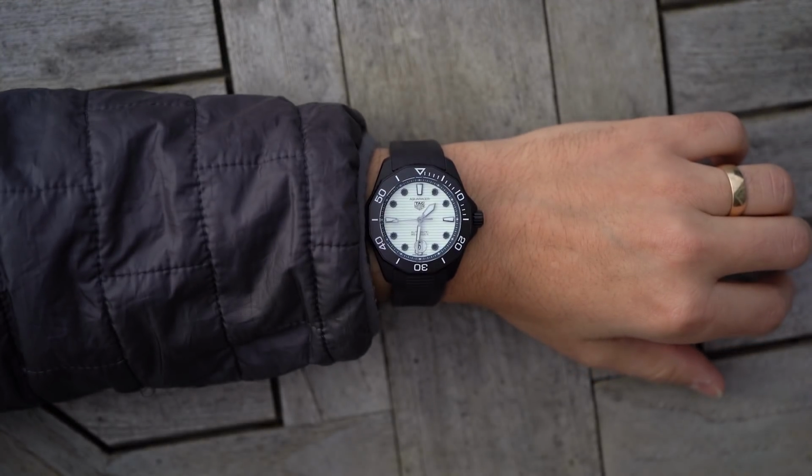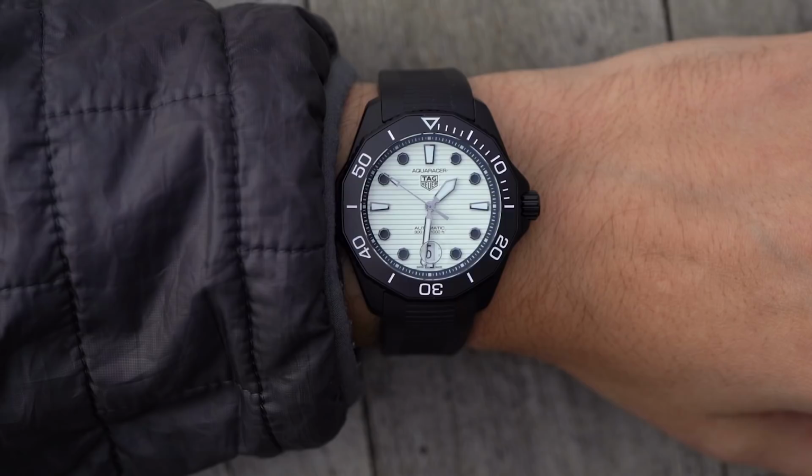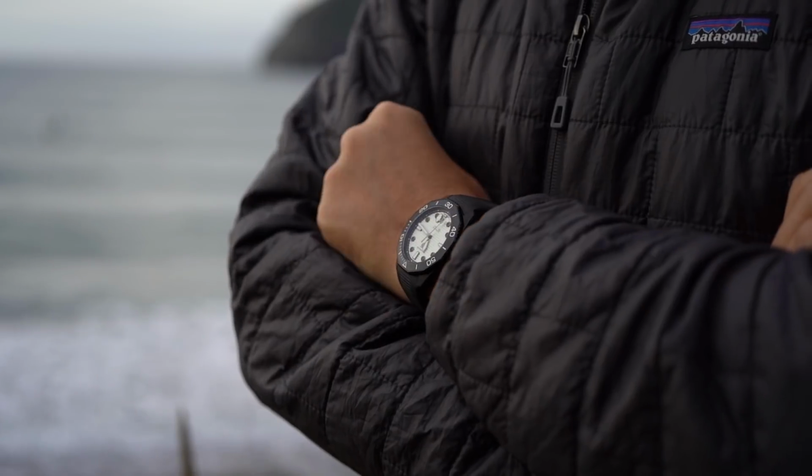This is the TAG Heuer Night Diver. If you don't already have a strong opinion about this watch, I hope you do by the end of this video. I think this is a polarizing watch, and I think that's a good thing.